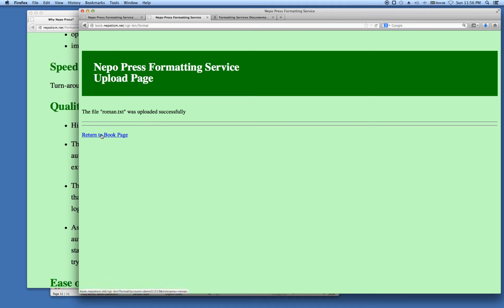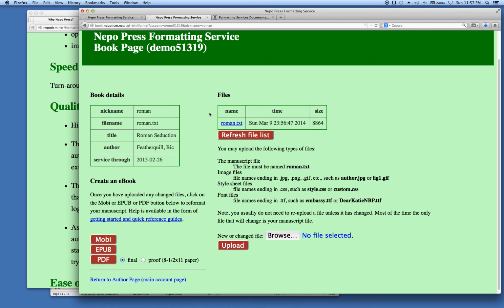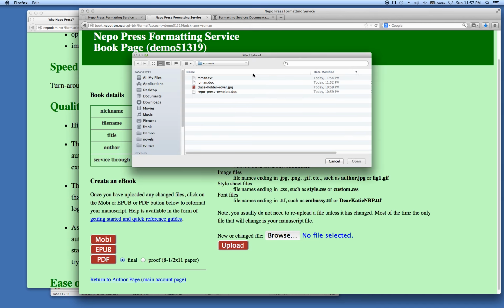Good. So click here to return to the book page. Now the file list has one file in it. While we're at it, we used a cover tag in the manuscript to say our cover file was named cover.jpg. Well, there is no cover.jpg in our list of files. However, let's go ahead and upload that cover image. Placeholder cover.jpg. If you had a real cover image, you'd upload it, but we're going to start with this one.